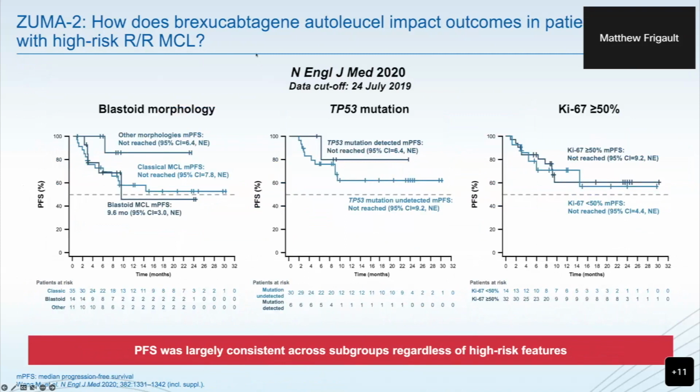Looking at brexucabtagene and outcomes in patients with high-risk features, so looking at the blastoid morphology, TP53 mutations or high Ki67s, you can see that we really didn't see significant changes in this cohort. Basically PFS and overall survival are consistent across the subgroups, regardless of things that we would classically consider poor prognostic features. So again, a very common theme we're seeing in mantle cell and follicular and large B-cell lymphoma is that in many instances, high-risk components or features that we think are poorly prognostic do not translate over to a cellular-based therapy.